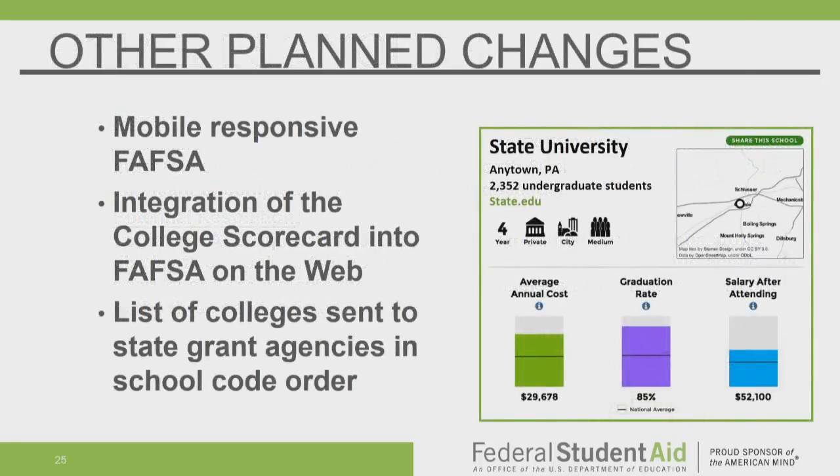All right, we have a few other changes that we're planning. The first one is creating a mobile responsive FAFSA. So I don't know about you, but as much as I love the FAFSA, I have absolutely no interest in completing it in its current format on my phone. However, we do have applicants, a not insignificant number of them, who are completing the FAFSA on the phone, and we would like to make things easier for those students. So we are not going to be redoing the entire website, but we are going to be redoing the application itself so that it will display better on mobile devices.